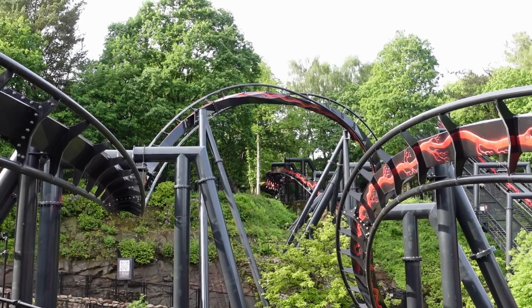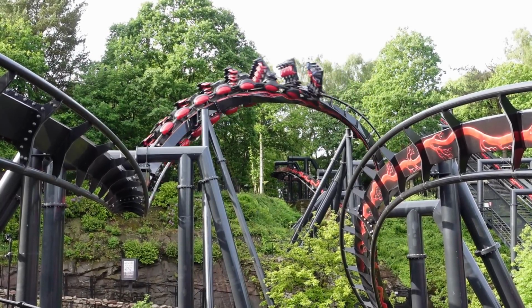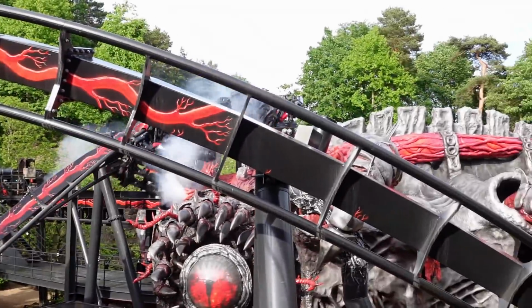Upon opening, it was widely considered to be the best coaster in the United Kingdom. Further, it was viewed as one of the world's best roller coasters. It developed an almost mythical status.